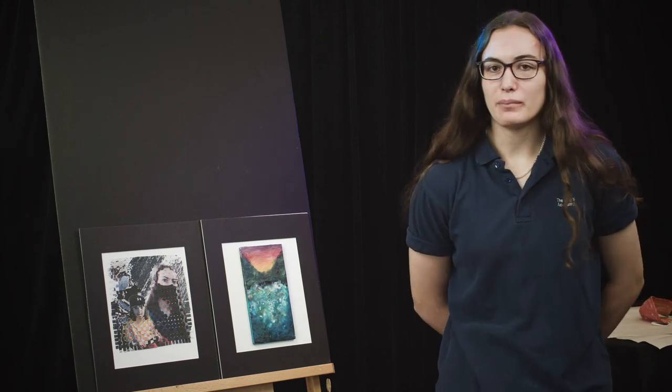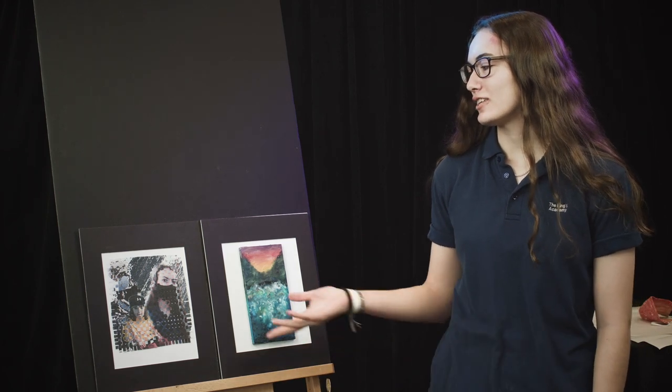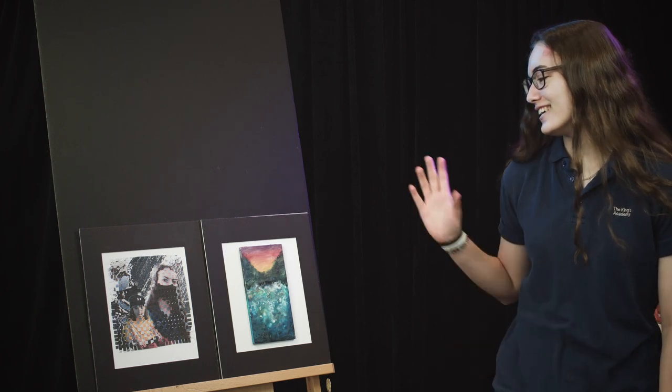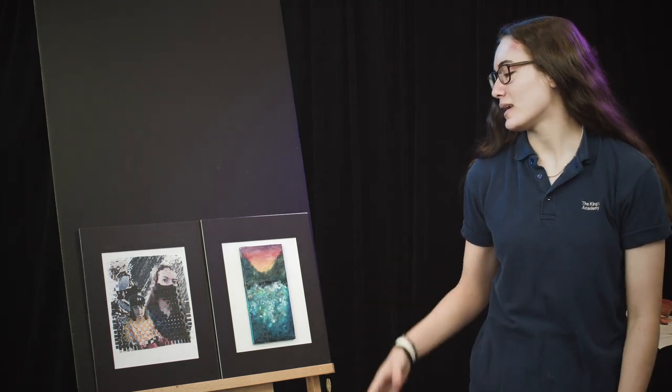And I printed one out black and white and one out in color. And then I cut it into really thin strips and wove it together. So I thought that created a cool, interesting look. And then our second one was, she gave us a ceramic tile and encaustics, which is like wax paints.